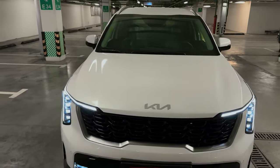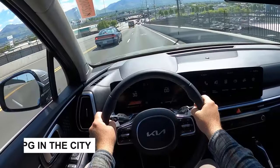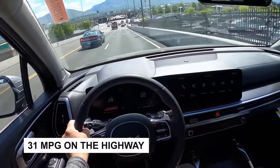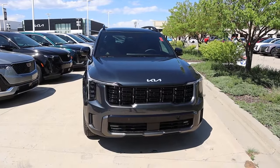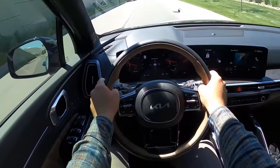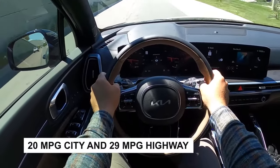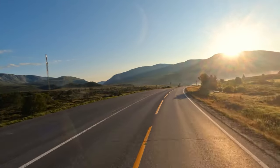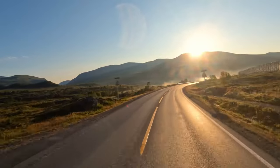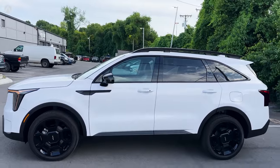According to the EPA, the Sorento's base 2.5-liter four-cylinder engine achieves up to 23 miles per gallon in the city and 31 miles per gallon on the highway. If you opt for the more powerful turbocharged 2.5-liter engine, you'll see slightly lower numbers: 20 miles per gallon in the city and 29 miles per gallon on the highway. We haven't had the chance to test the Sorento on our 75-mile-per-hour highway fuel economy route yet, but we'll update you with real-world results once we do.